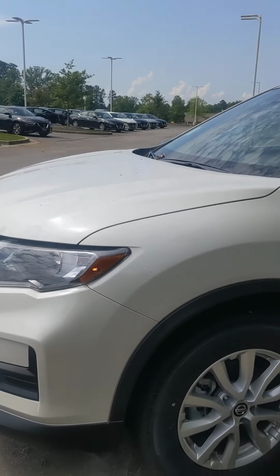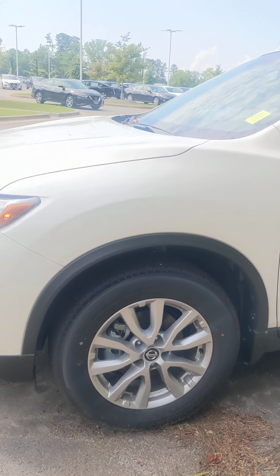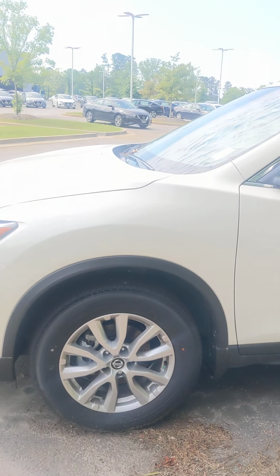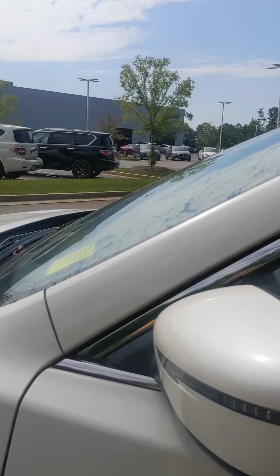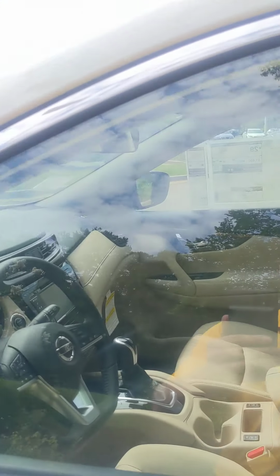Your vehicle is going to have alloy tires. Now, alloy is just as strong as steel, but it's much lighter, so it's going to give you better fuel efficiency in the vehicle. You're going to have blinkers on the mirror. Okay? You have keyless entry into your vehicle. It is truly keyless. You just press this button, and the door opens.